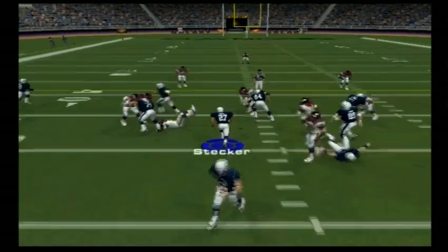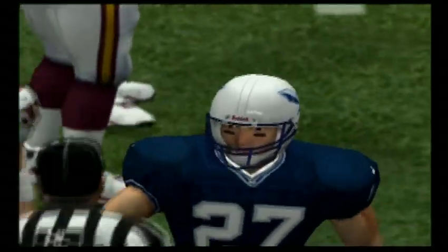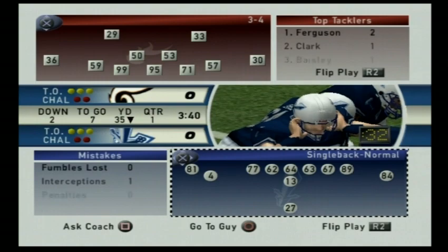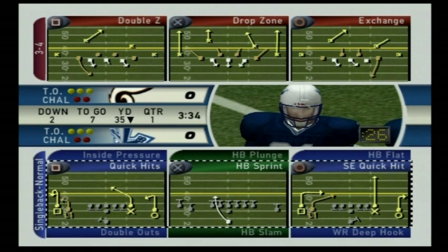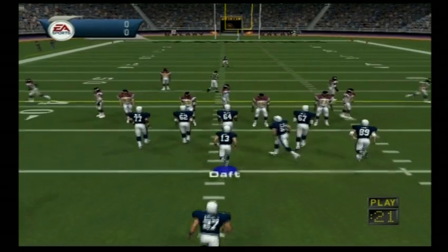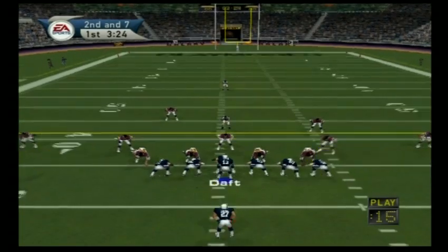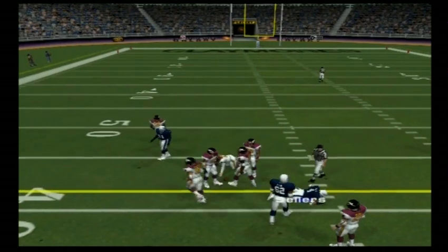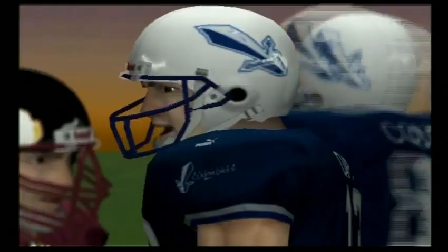They're blitzing. Number 27 gets the carry. Number 53 with the tackle at the 35. Ball on their own 35. Number 13 throws left. He just dropped that pass. There's really no excuse for that. You just have to catch those balls.